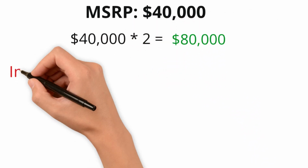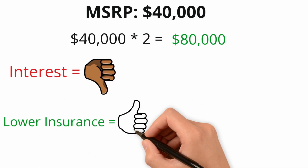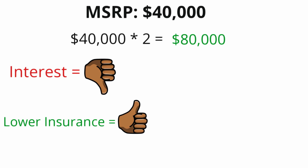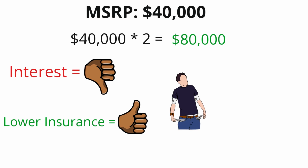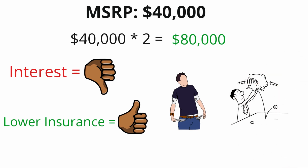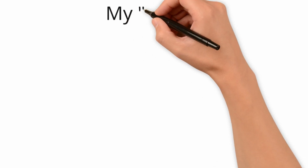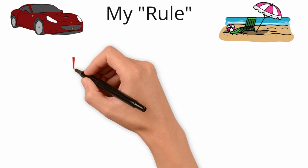Ideally, it's nice to purchase a vehicle in cash, as again, you're avoiding having to pay that $2,600 in interest, and your insurance would be a little bit lower. But there aren't too many people that can just put $40,000 all up front into a vehicle. Those first 2 rules are a little tricky to achieve, and you would assume that the average person wouldn't be able to follow those goals, especially car people, which is why I've come up with my own rule.